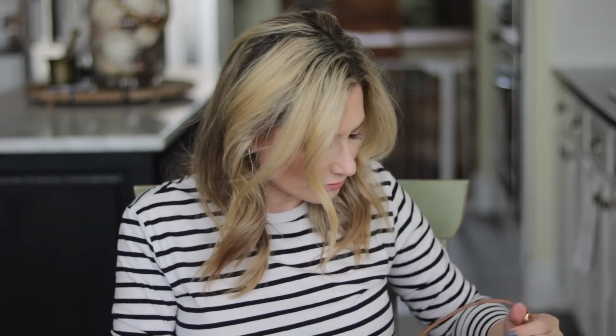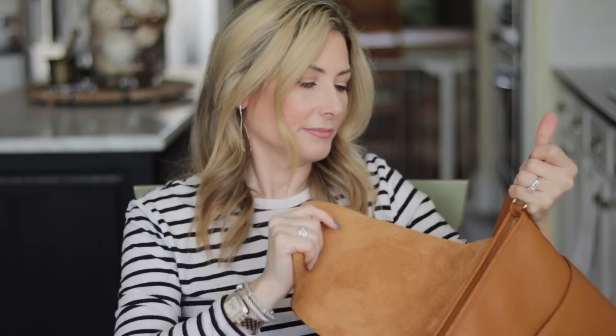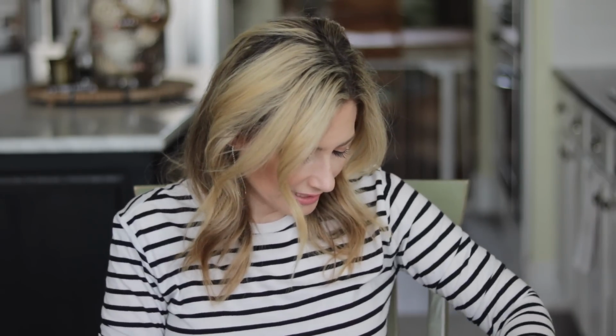I really like it. I don't know exactly why you would want to detach the strap. Maybe you want to add your own funky purse strap. I guess you could do that. You know, the guitar straps are in. That could be a possibility.